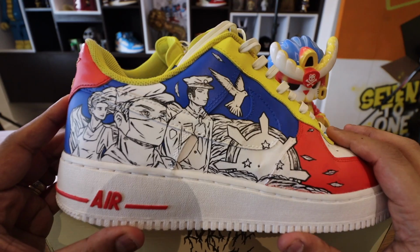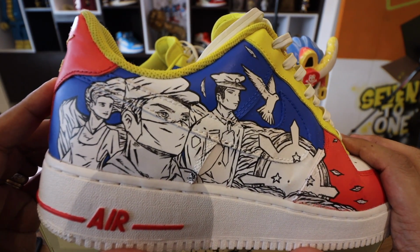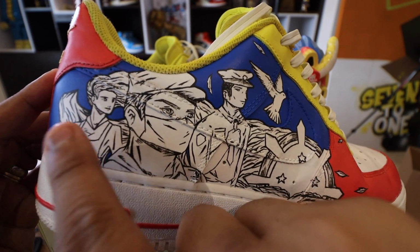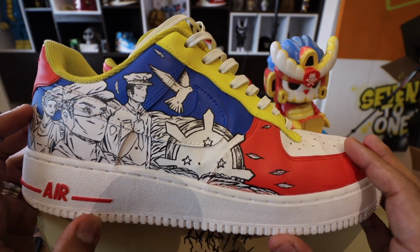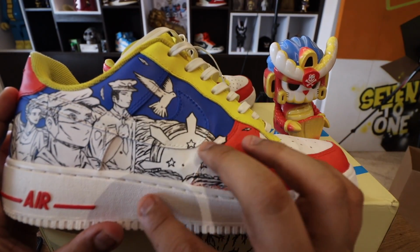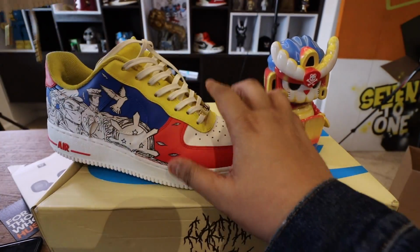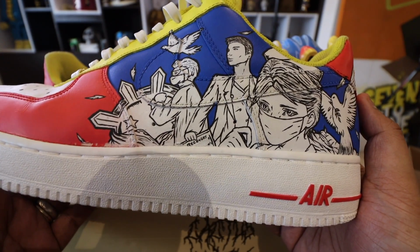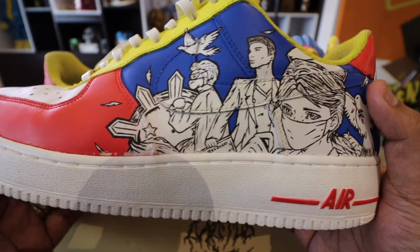You have a print or an artwork on the lateral side of the shoe. You have what looks like a police officer, some sort of army reserve. I'm not too sure what this person is, but she is part of the frontliner force as well. You have the Philippine sun with the 3 stars here, and on the other sneaker it's actually different. So if we take a closer look, this is mostly made out of medical frontliners, from your doctors and nurses. And again, you have the doves, you have the sun.